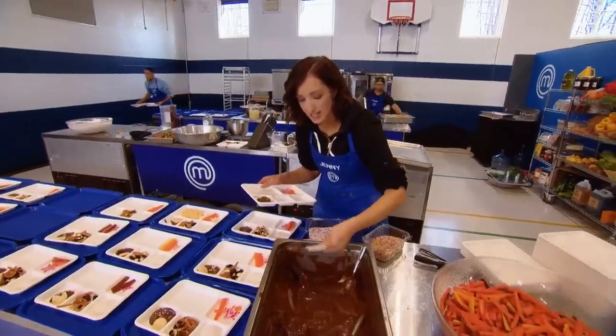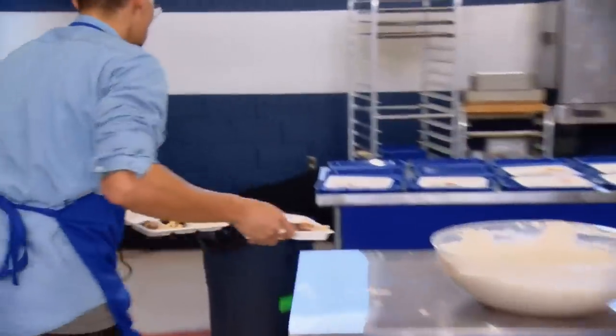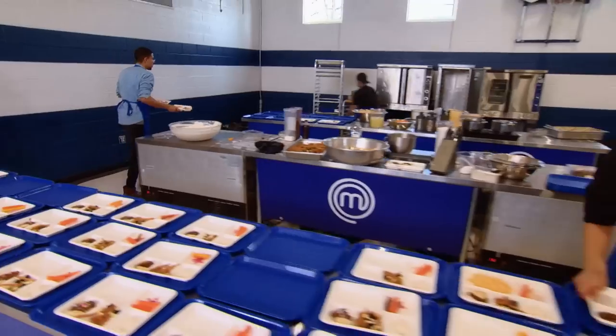Guys, get the mac and cheese up here. Yeah, we need this mac and cheese on here, guys. Like, now. I have all the plating set up at the front, but our macaroni and cheese is being plated at the very back of the kitchen. 2 minutes! You only have 2 more minutes left! Andre is the most mellow person ever, but right now, I really think we need a leader because we are so unorganized right now, it's ridiculous.